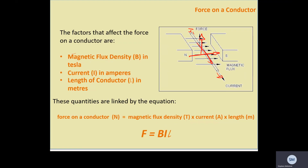If we've got lots of magnetism, magnetic flux density, so lots and lots of force lines, then we're going to get a much stronger force reaction. If we've got lots of current, amps, amperes, then we are going to have lots of reaction. And also, if we've got lots of conductor in here, it's going to have a stronger force. If this wire was half the size, it's half the force. Force in a conductor is magnetic flux density times current times length.